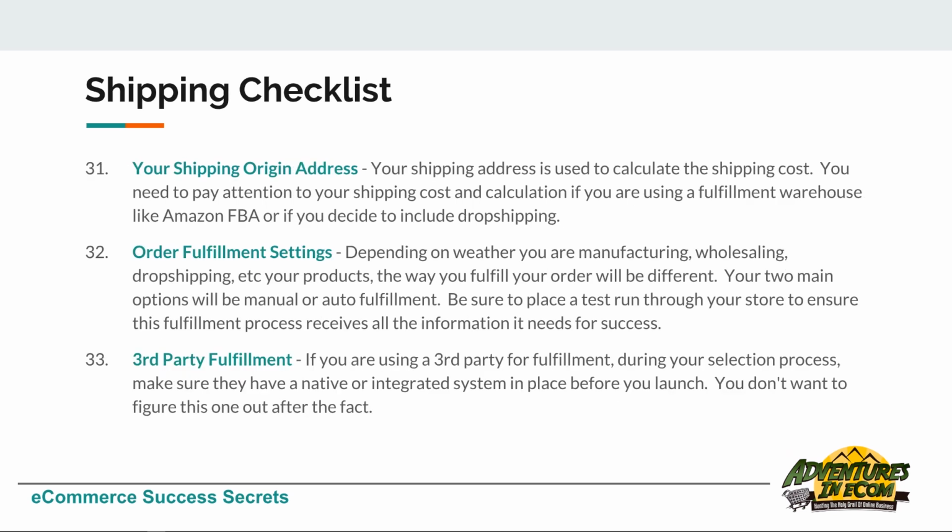Shipping, number 31, your shipping origin address. This is typically used to calculate the shipping cost. So you need to pay attention so that this calculation is correct. So if you're using a fulfillment warehouse like Amazon FBA, you need to double check what those rates are going to be as compared to what it would be from your shipping origin.